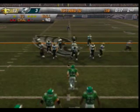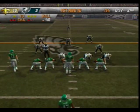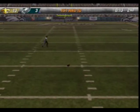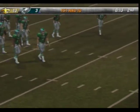First ball on their own 40. Ball on the 40-yard line. We're talking about Williams. Stay at home. Williams comes out in a 4-3. With the pass, he just can't find a way to bring that one in. All he can do is look at his hands and wonder what the heck happened.